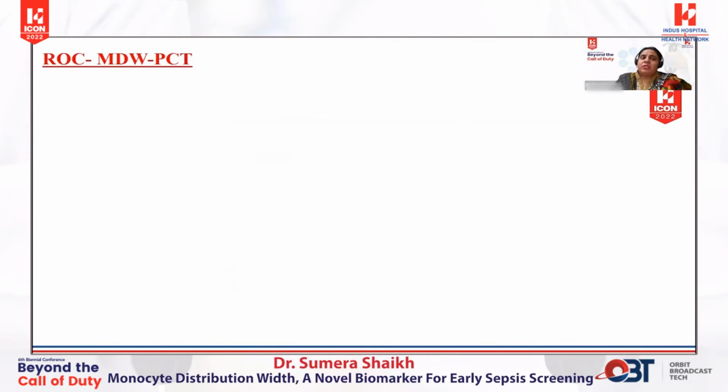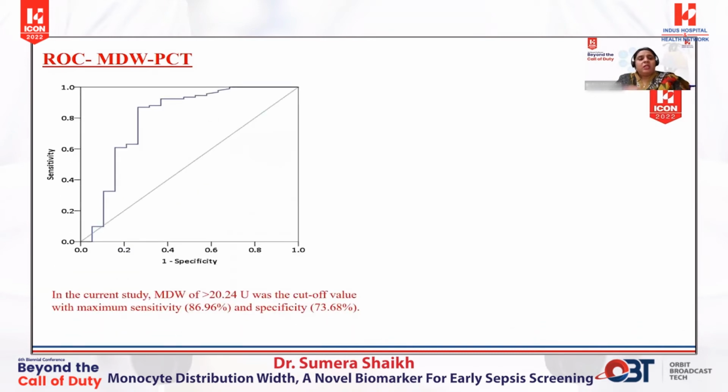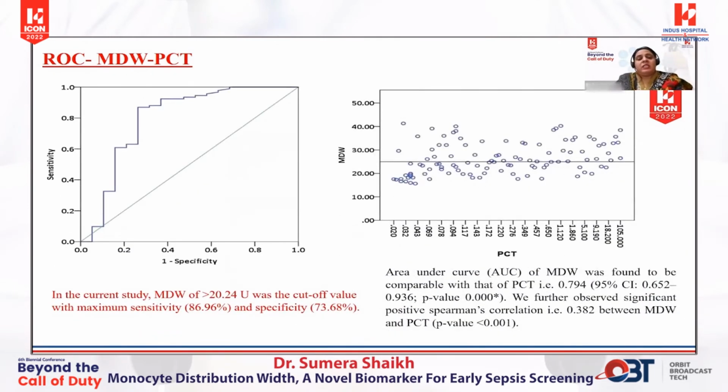When we plot the ROC curves for the correlation between the MDW and the PCT, we see the area under the curve, sensitivity, and specificity. The MDW was found to be comparable with the PCT, with a significant p-value. The correlation was very good, and you can see the two parameters are positively correlated.